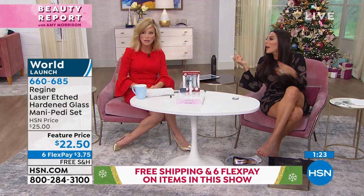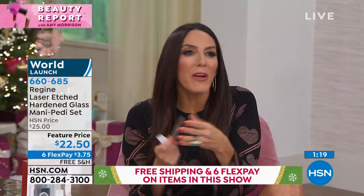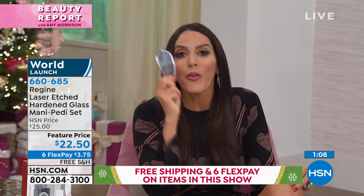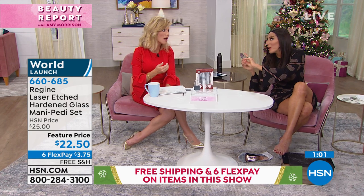I love it. My daughter goes to FSU, she's a freshman over there. She does not have the time or the money to go get a manicure. She uses this file, her nails look polished all the time, and she uses it on her feet, so her feet are pedicured all the time. It's fantastic, $3 and change. Think about it, the value honestly is crazy.